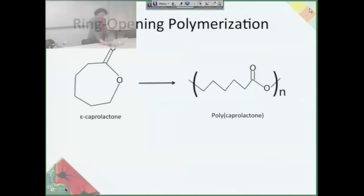And then finally, ring opening polymerization is pretty straightforward in how that works. The ring opens up, and then they polymerize together, and that's how you make a lot of things like polycaprolactone, and also PLA, PGA, PLGA, the common biodegradable esters that I talked about earlier.